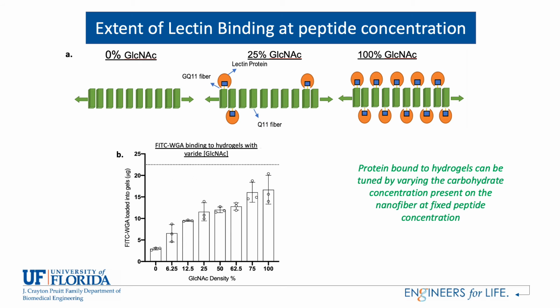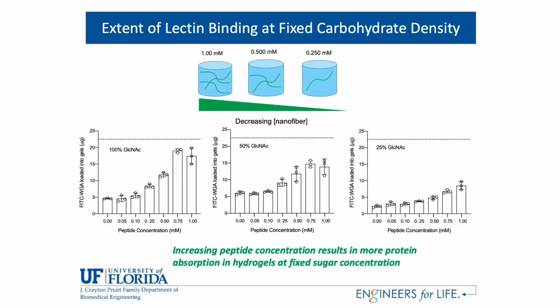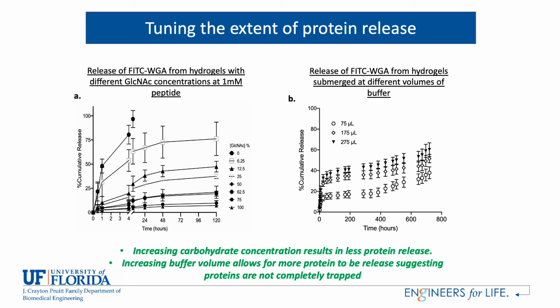I also showed the amount of protein bound into the hydrogels could be tuned by increasing the sugar content on the nanofibers. The more sugar, the more protein bound. As well, increasing the peptide concentration at fixed sugar concentration on the peptide could increase the protein absorption. I also showed that the amount of protein released from the hydrogels could be tuned: when you increase the carbohydrate concentration, there's less protein released throughout time.